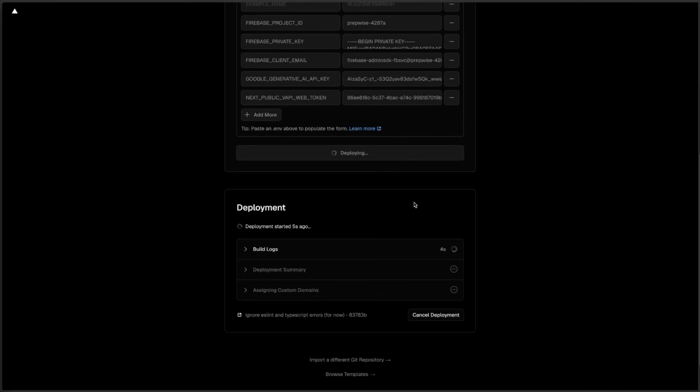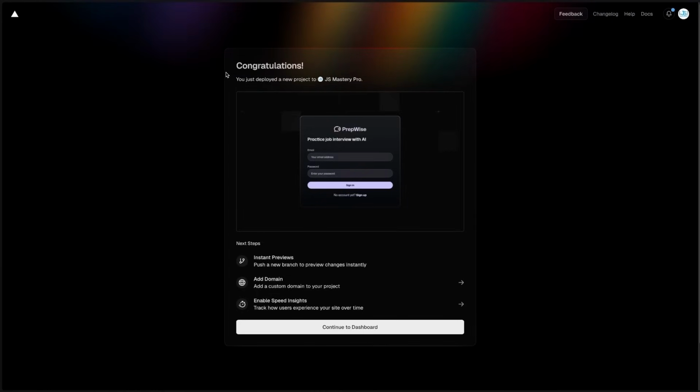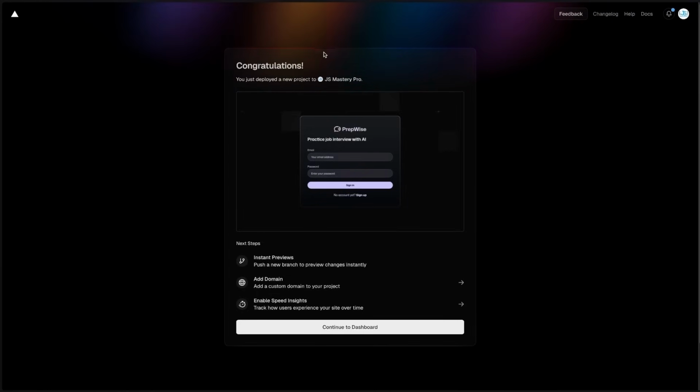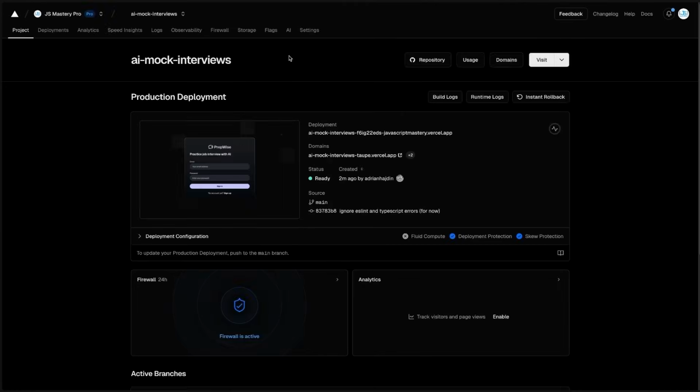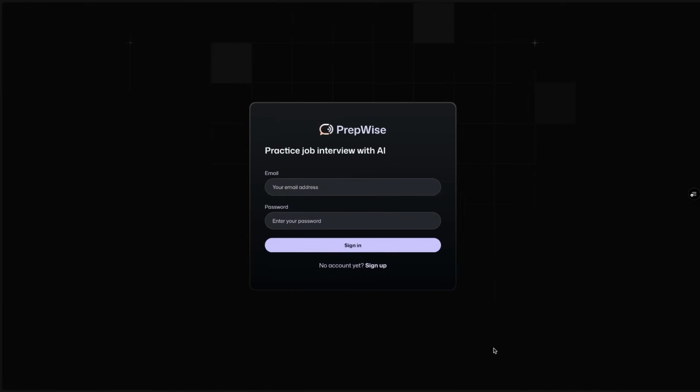This process takes about a minute, so feel free to pause the video and I'll be right back. And there we go, we are deployed. I like how Vercel changed the confetti for these new lights that are coming from the top. So just continue to the dashboard. And now we can visit our website deployed live. Great job. So in the next lesson, let's work on the most important functionality of the entire project.